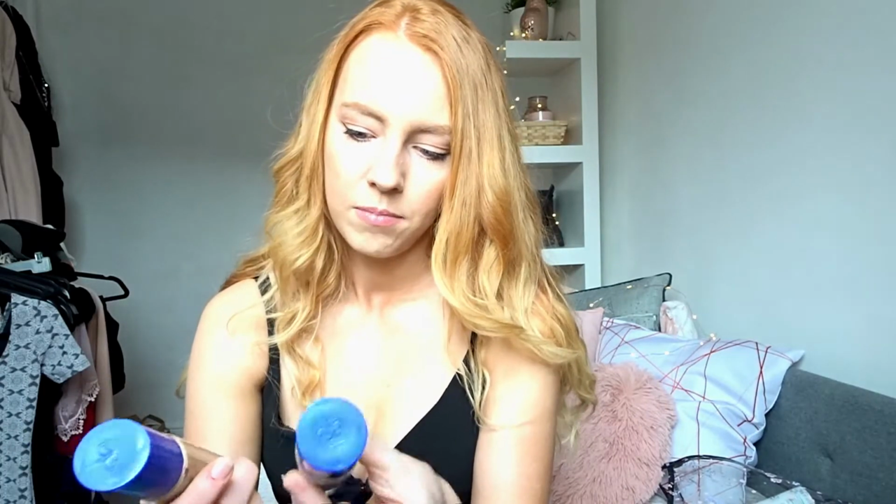And now let's talk about foundations. So I think I've showed you in some of my other videos. I can't remember if I've actually put them up yet or not. Basically, I've been using recently, to match with my tan, Rimmel's Match Perfection. So I do have 2 different shades in these. So these are really, really good.